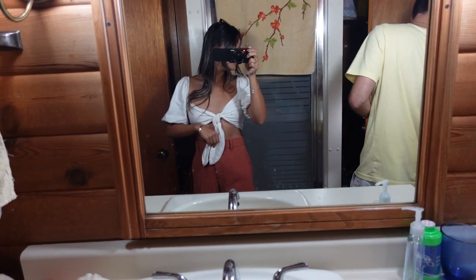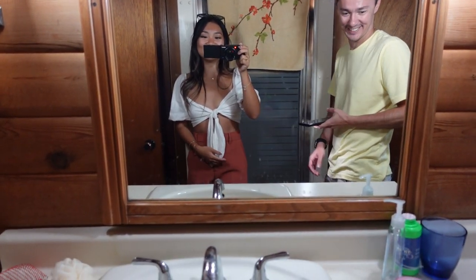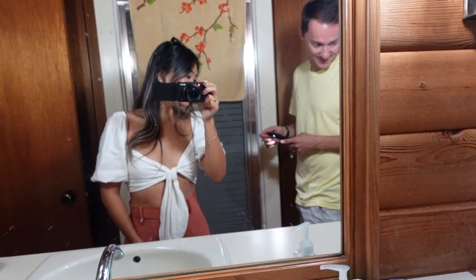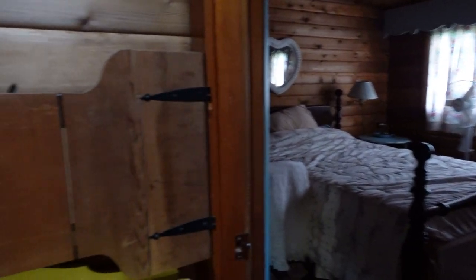You didn't flush or? No, I flushed. Oh, but then it's not. Oh, and it has like a bedroom here as well. Oh, two bedrooms. I mean, three bedrooms. Four bedrooms. That's it. Yeah. So it's a nice and cozy cottage.